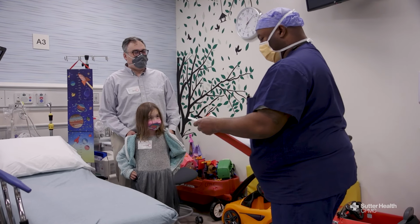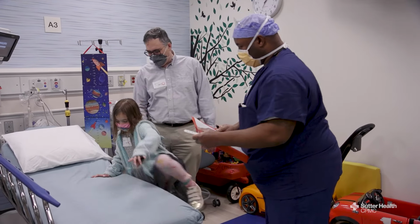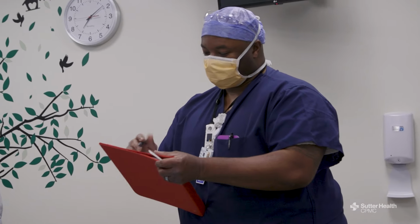Okay, Celia, we're gonna get your weight now, okay? So let's get you to hop up on the bed. And it's gonna tell us how much you weigh right down here. It's 52 pounds. Nice.